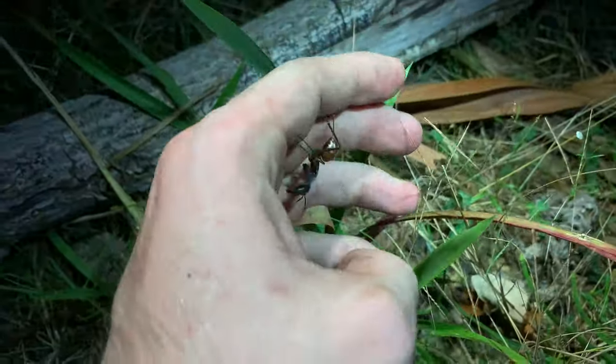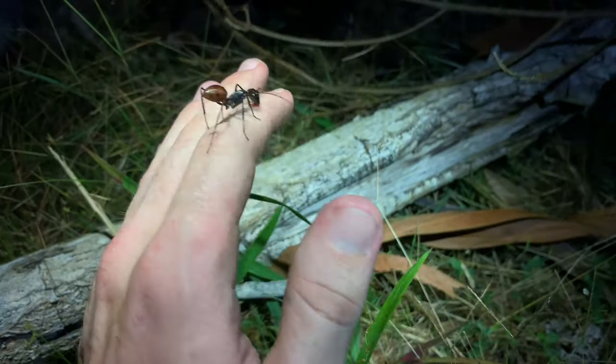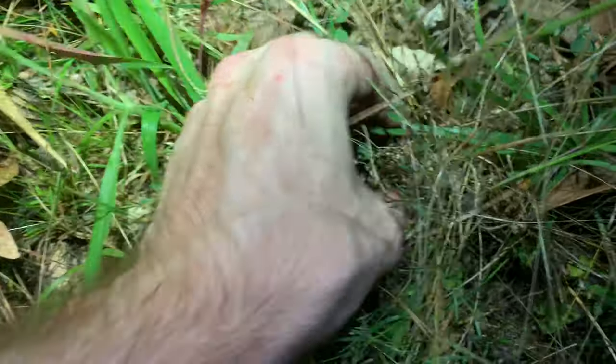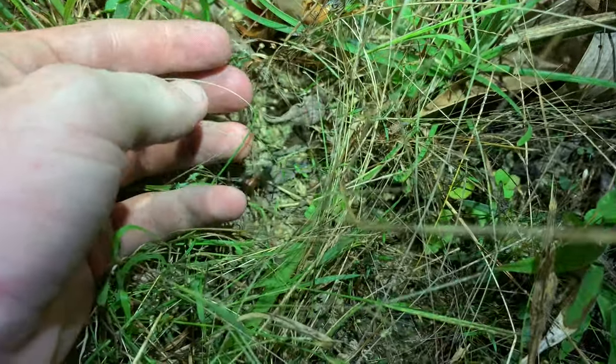I'm just going to show you guys what it is. Now, this is a really, really awesome thing that I am excited about. Look at this. This is Dinomyrmex gigas, which is the largest species of ant in the entire world, and it is currently searching for a place to bite me. Come here. I will get some cool video of these guys.